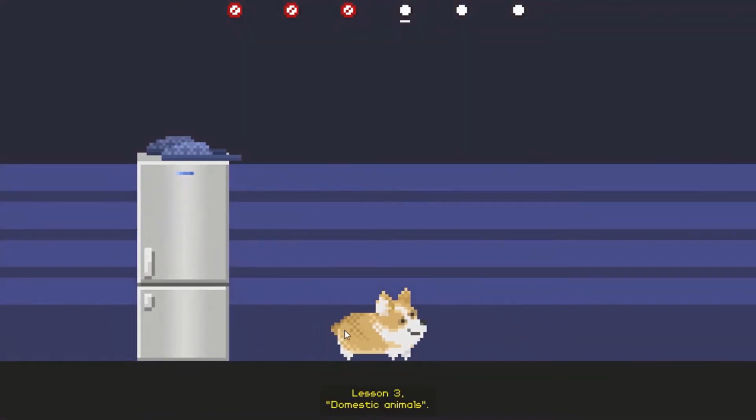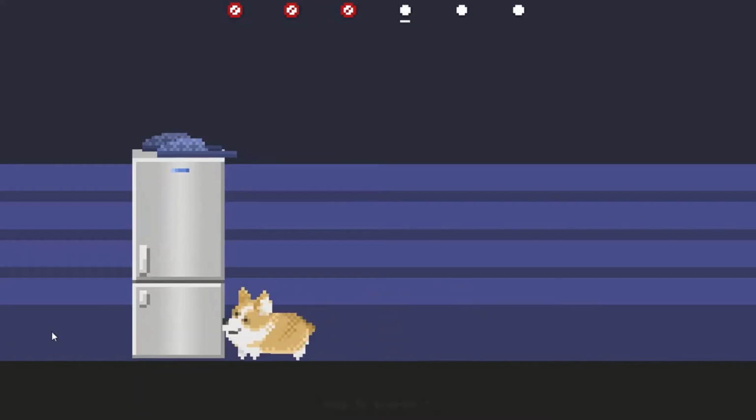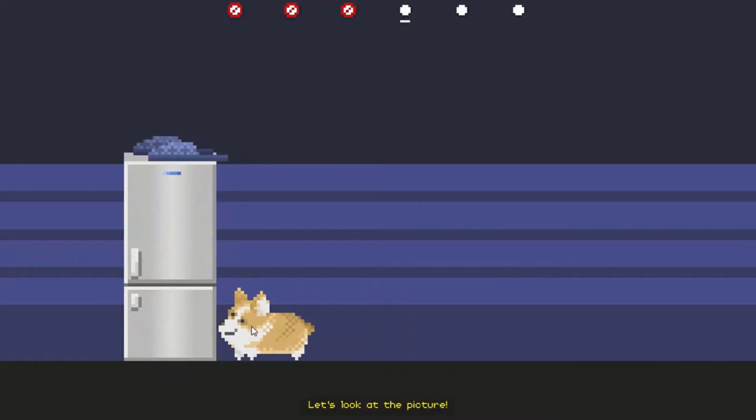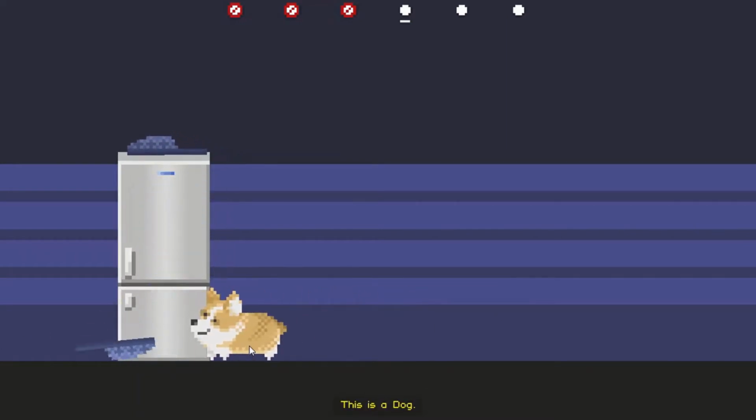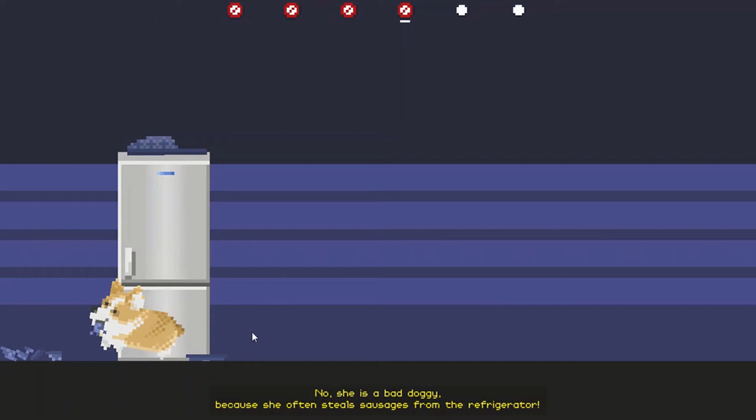Lesson 3. Domestic animals. Page 18. Exercise 5. Let's look at the picture. This is a dog. Is she a good doggy? No, she is a bad doggy because she often steals sausages from the refrigerator. Let's say together. Bad doggy. Bad. Tonight you will sleep outside.